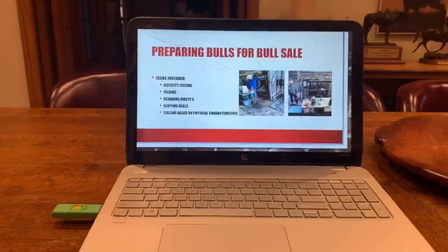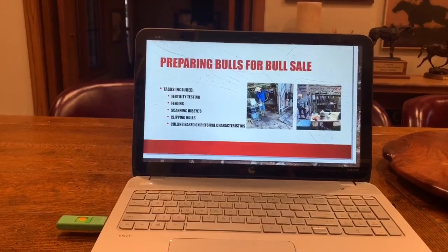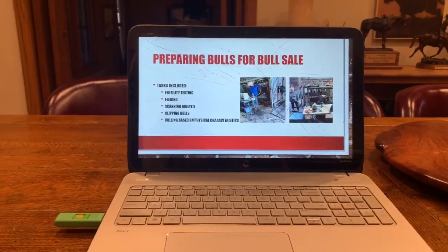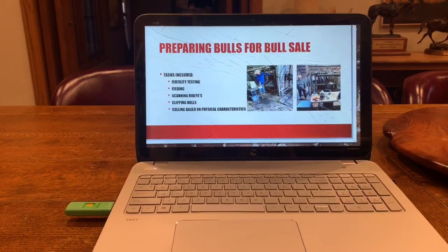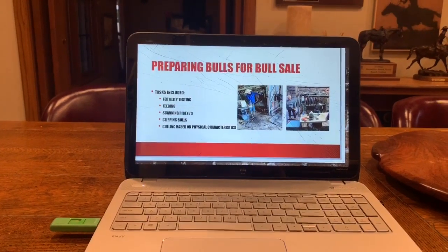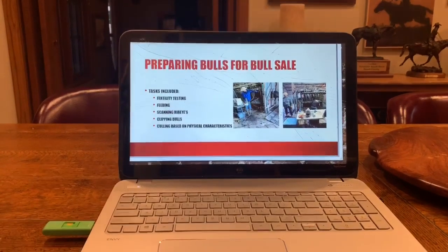One of the main focuses of this internship was preparing the bulls for the bull sale. That was the main focus when I arrived. The tasks included fertility testing, feeding the bulls, scanning ribeyes, clipping bulls, culling bulls based on physical characteristics. I mean, everything you can think of to prepare these bulls for our customers.